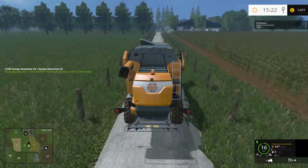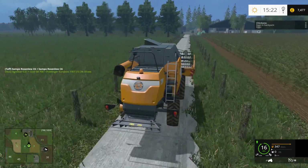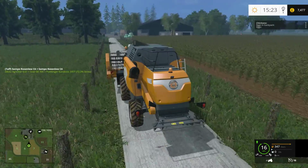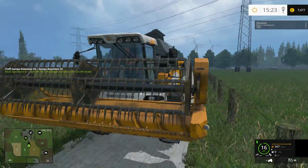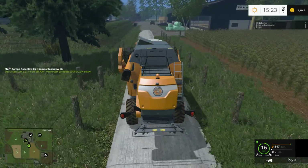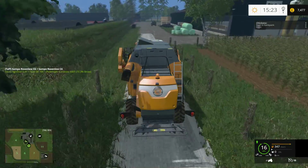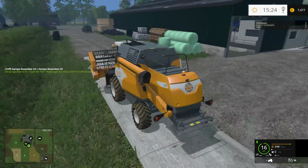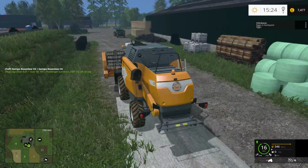We do have 7,400, so we could potentially start to look to get a washer once we've done the harvest. Because I know you'll all want the trucks, the combines, the tractors, the trailers, and everything else washed. Because you're a clean bunch, you lot. You don't like the mucky tractors like I do. Which is fine. We will do that.